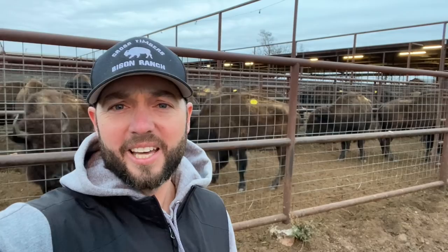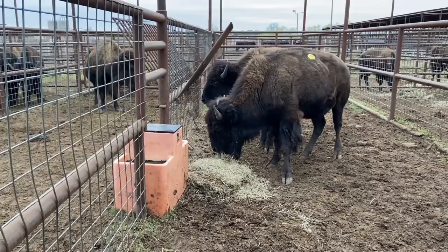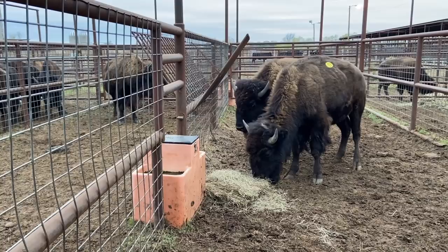Our 2-yearling bulls did great. They unloaded really easy and they're pretty common, these pens. Some of these bison are a little crazy when you coop them up in these pens, obviously, especially in big groups, but the 2-yearling bulls are doing really well and I've got them some hay and some water. So, well, I'm anxious to see how they do tomorrow in the sale. All right, stay tuned, guys.